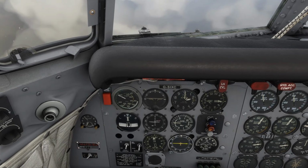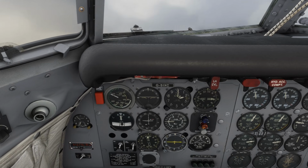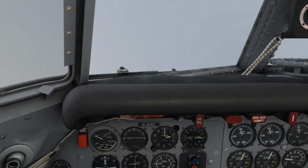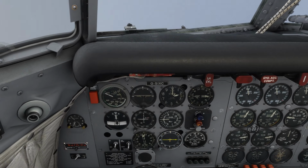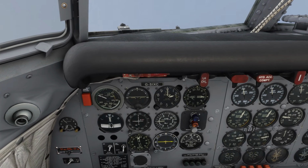Just coming up on 6 miles to run until we're overhead the Wallasey VOR, and then we'll turn out towards the northwest on a heading of 307, inbound towards the Isle of Man. So we'll just wait until we've gone overhead the VOR, and then we'll start our descent and start getting the aircraft set up for the arrival.